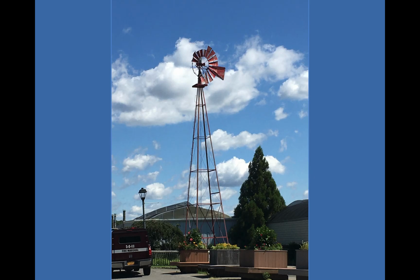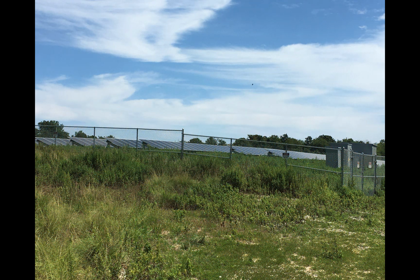Transported from a farm farther east is a remnant of old-time Long Island wind power. It stands in front of the park's education center and across from the recycling/compost entrance, just beyond which is where you'll find an example of Long Island's newer power source, a solar farm with more than 5,000 panels.